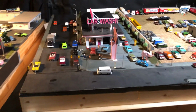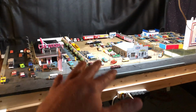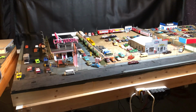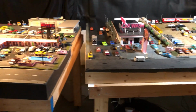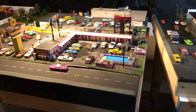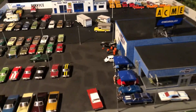So basically, these two big sections here, this section here, it's destroyed. I'm going to have to take every single thing off of here, and I'm going to have to build a new base, and then I'm going to have to see what's working. The electronics in there probably got soaked, so electronics are probably shot. That car wash cost me almost $400 to build, and now it's getting ruined. It's fucking, excuse my language, I'm just beyond myself right now.